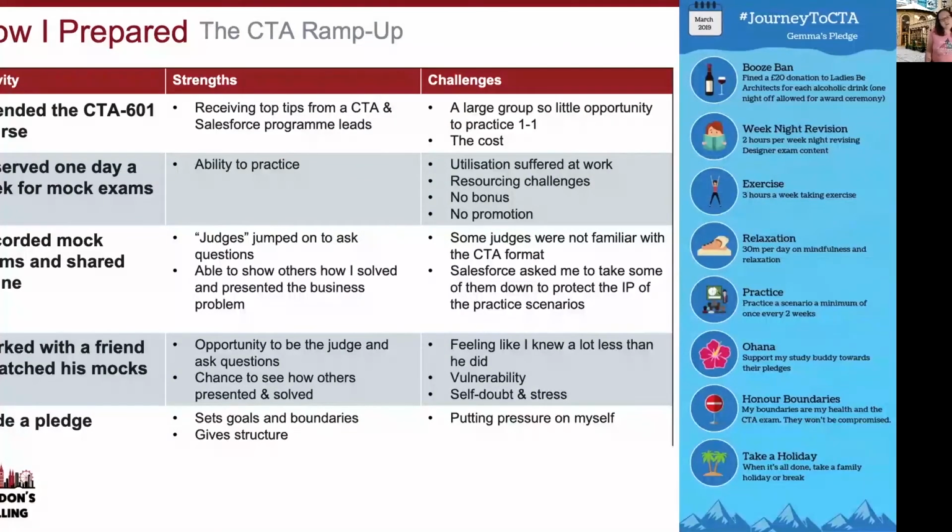And I did put a lot of pressure on myself throughout this process, which led to a few meltdowns. A lot of times I ended up sitting down just crying and saying, I don't think I can do this, this is too hard, who do I think I am attempting this, I don't code. And I was putting pressure on myself, because obviously leading in this space with Ladies Be Architects means people are watching, and if I don't pass this, how does that look?